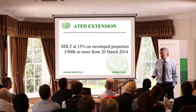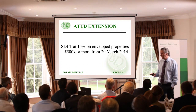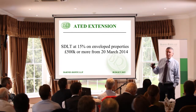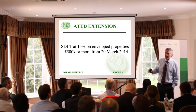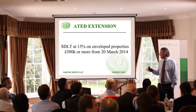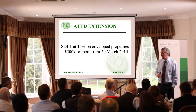So what it does is it puts up the stamp duty rate to 15% flat, from property worth over £500,000. So if you were to buy, while you do this now, you wouldn't do it. If you were to buy, for example, into a company, a house for your elderly mother, and it costs just over £500,000, you're paying 15% stamp duty on that rather than the ordinary rates. You just wouldn't do it.